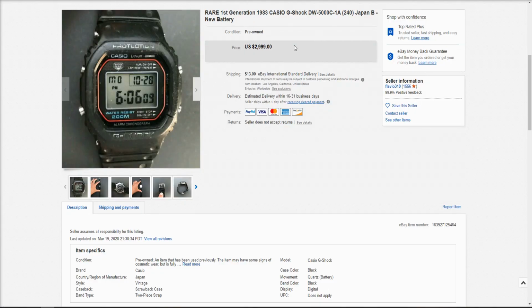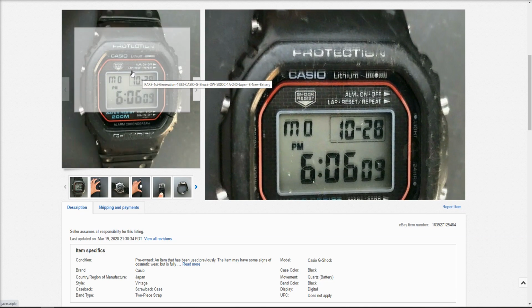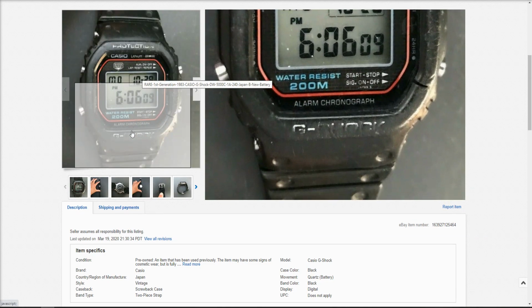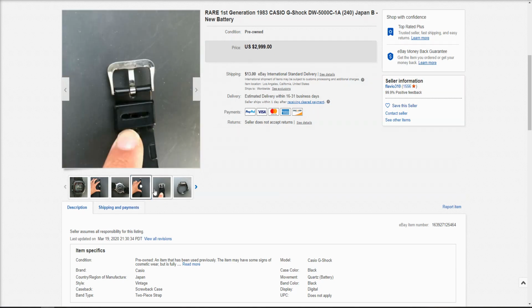The fourth reason is the longevity of these timepieces. The first G-shock was released in April of 1983, and believe it or not, some people still have them to this day. Here's a listing of the first generation DW5000C G-shock, and as you can see, it goes for a lot of money. But this example just proves that these watches are practically immortal.